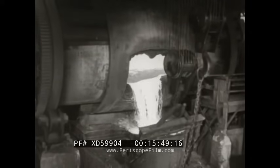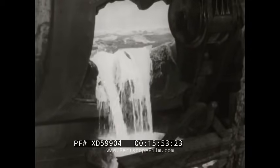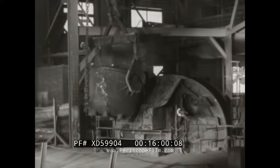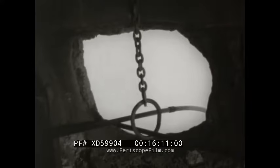The sulfur remaining in the matte has been removed by further blowing in the converter from which copper is now being poured. This copper, now called blister copper, is transferred to another furnace, the anode furnace, where further purification takes place and where the copper is so refined that it can be cast with a flat surface.